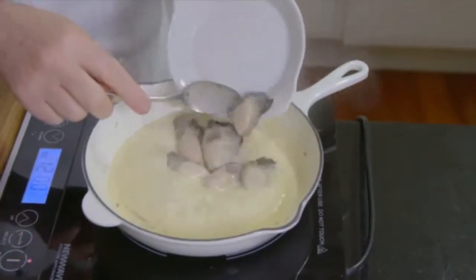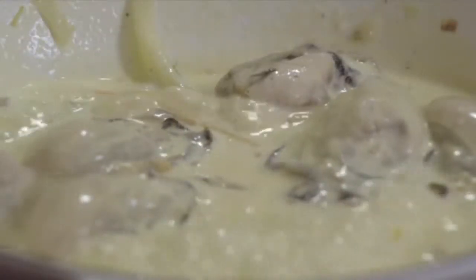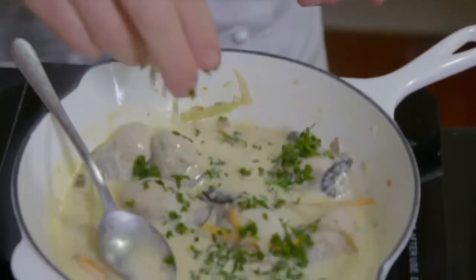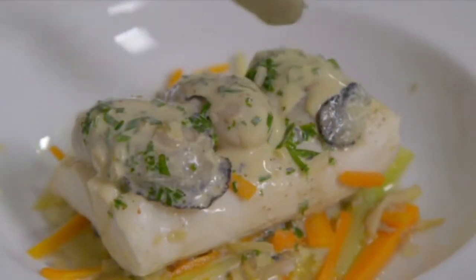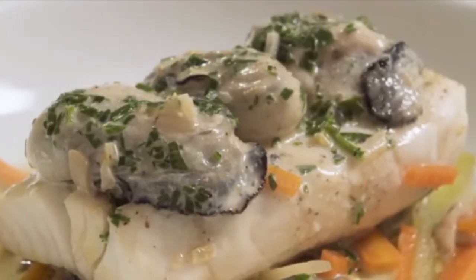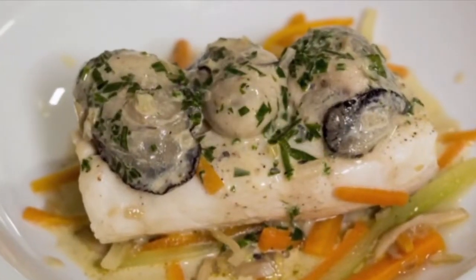I gently stir in 6 drained oysters to cook for 20 seconds. I add a little chopped parsley and spoon over the fish. This cabillaud aux huîtres sauce au cidre is a dish of haute cuisine.